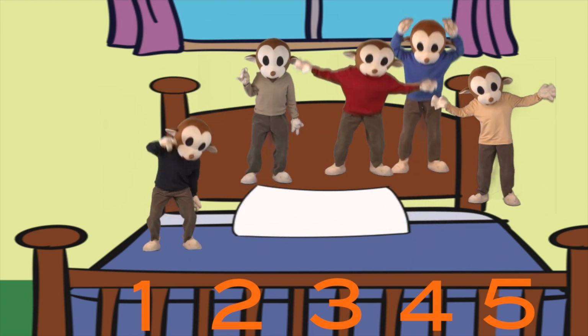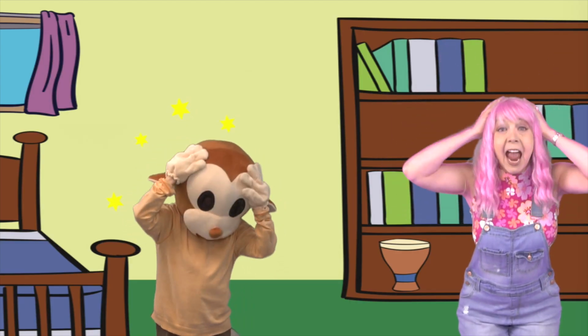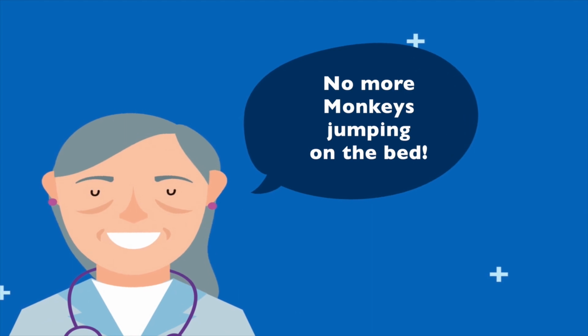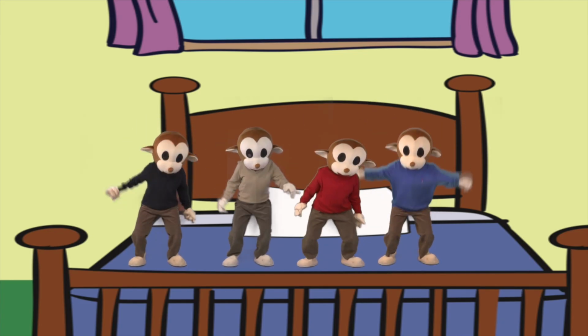Five little monkeys jumping on a bed. One fell off and bumped his head. Mama called the doctor and the doctor said, no more monkeys jumping on the bed. And then there were four little monkeys.